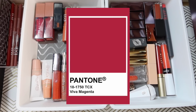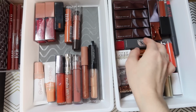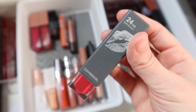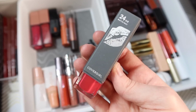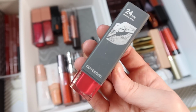And I don't feel like I have a whole lot of magenta eyeshadows, but I do have at least one magenta lipstick. At least I think this would be classified as a magenta. This is the CoverGirl 24-hour matte lipstick in Thrill Seeker. I love this. It's a matte lipstick. It has really good staying power, but it's very comfortable at the same time. So yeah, I love this color. It's very bold and vibrant.